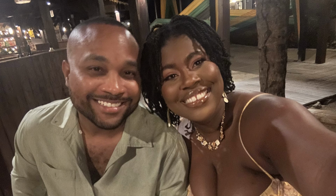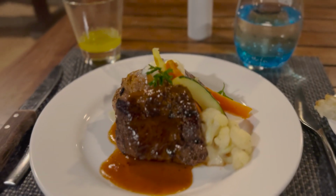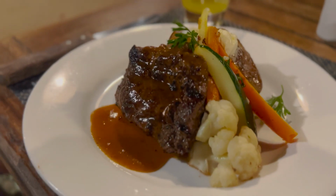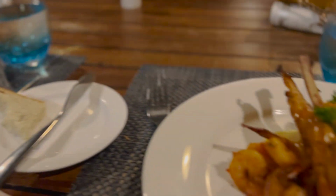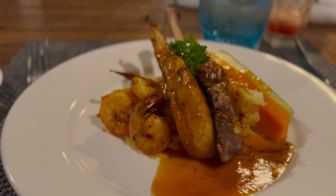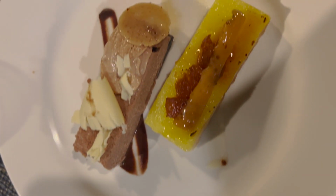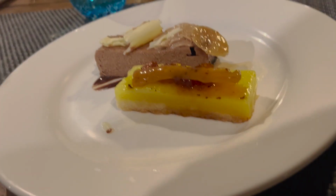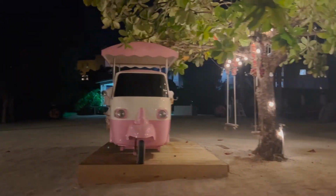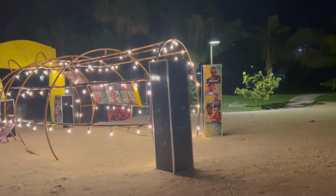So to kick things off, babe actually got this filet mignon, which was absolutely amazing. I was so jealous. And I got this lamb chop that also came with lobster and shrimp. Then for dessert, we had this chocolate cheesecake and this lemon tart, which was just okay. The food though was 10 out of 10. So if you're heading there, guys, the filet mignon is a must.